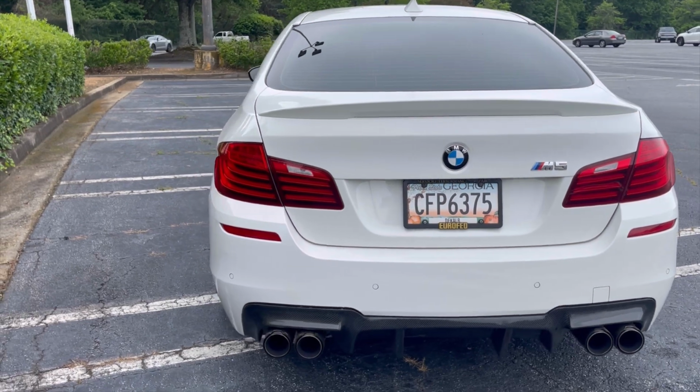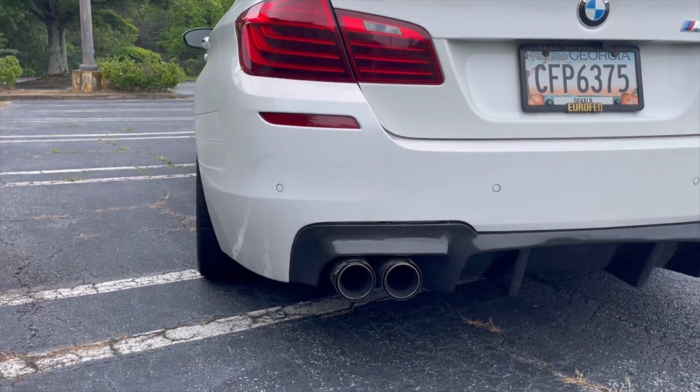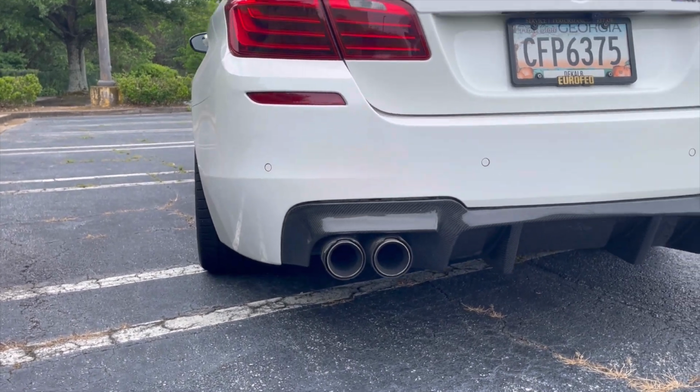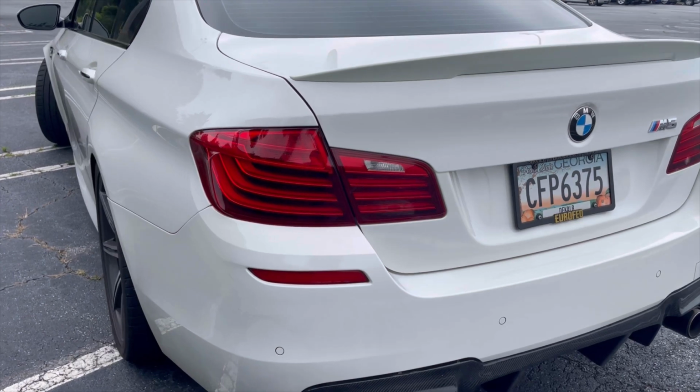So from the back, the car is really wide. When you compare this to your standard 5 Series, this one has wider fender arches. The stance is a lot wider as well. Then of course you can tell by the quad pipes. Also look at the brakes.